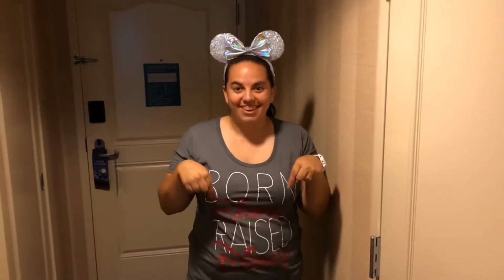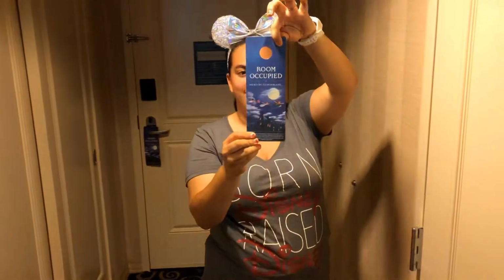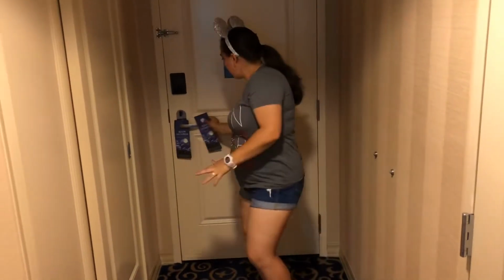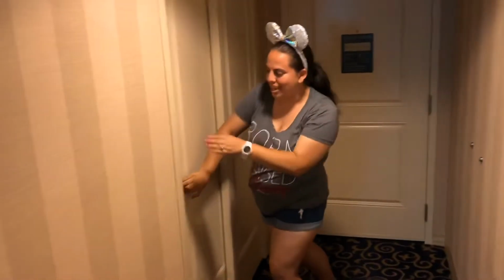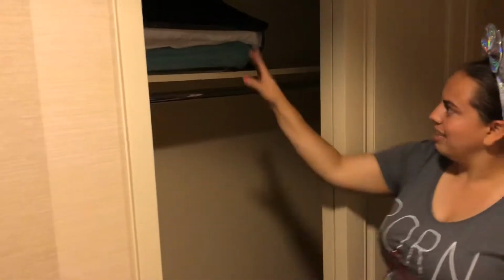So right now we are in our room and we are going to give you guys a little tour of the room. So right here is the grand entrance and we have these little tags to put on that says the room is occupied. So we make sure to let them know that we're here. But once you walk in, to the right over here, your left, we have a closet. And inside this closet they have an extra blanket and sheet.